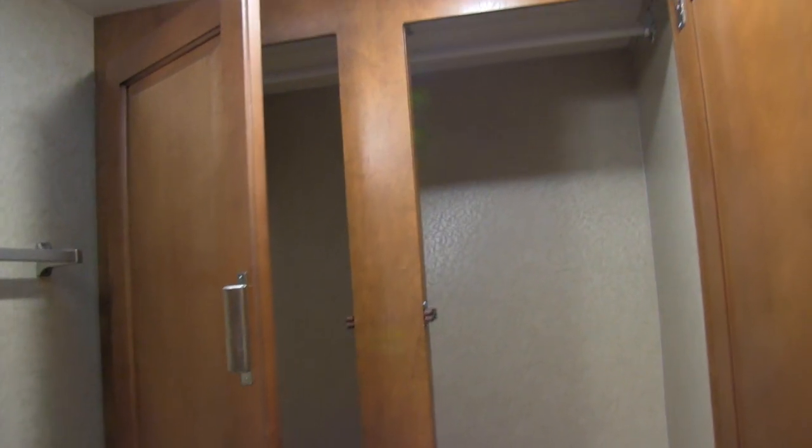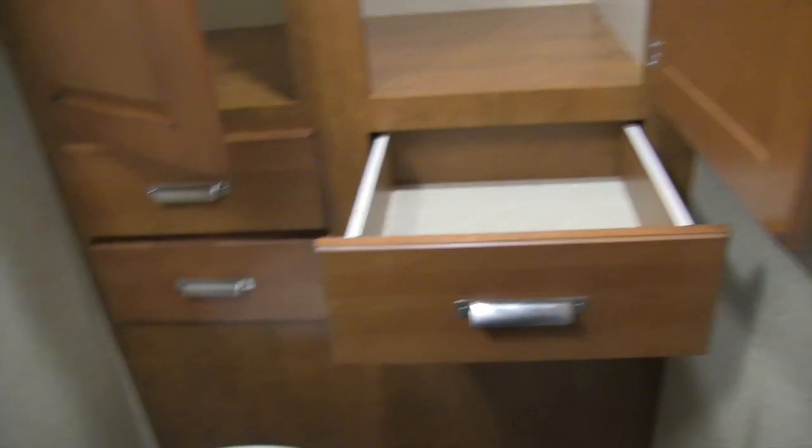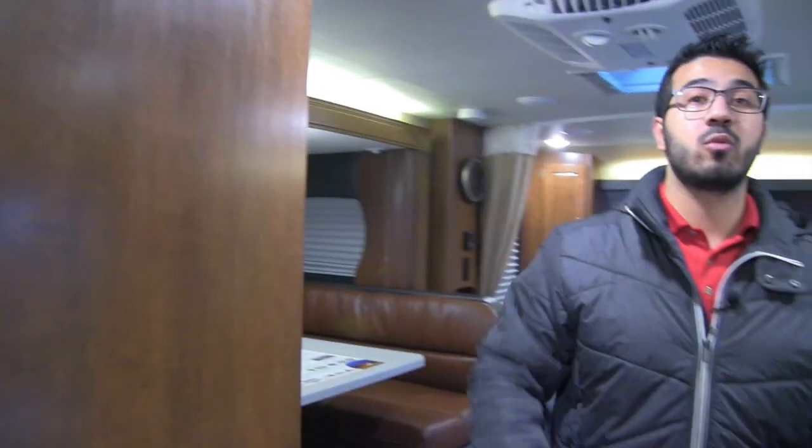And my favorite part is right over here. You have a big wardrobe in here. Great hanging space. You have enough room. You can get changed in here. You have 3 full extension, slow close drawers there as well. Just an excellent bathroom in the 1985.